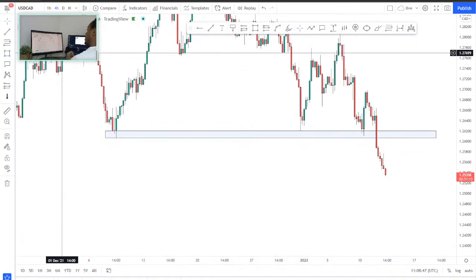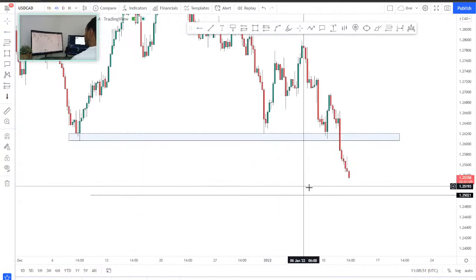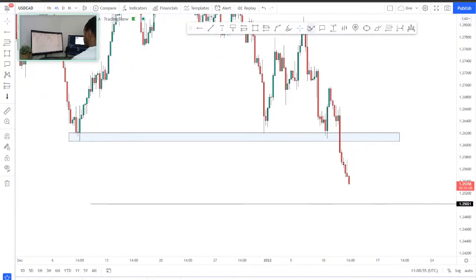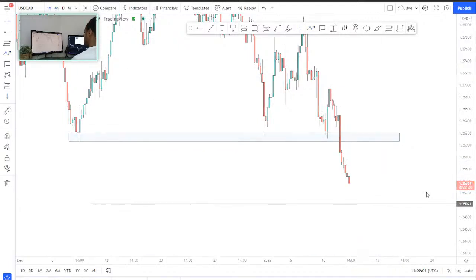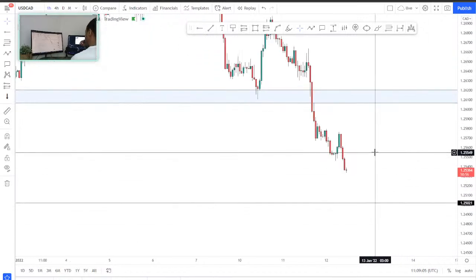I did say my target for the week for this one was 1.25, and yeah, it looks like price is getting to 1.25 now. So unless price is kind enough to come all the way back up and retest this, it looks like there won't be much of an opportunity here for USD CAD. This one's still pushing on, and 1.25 is where I'm expecting price to go.